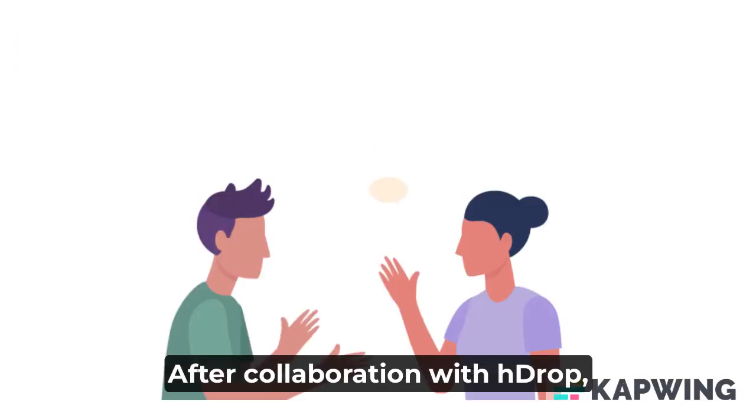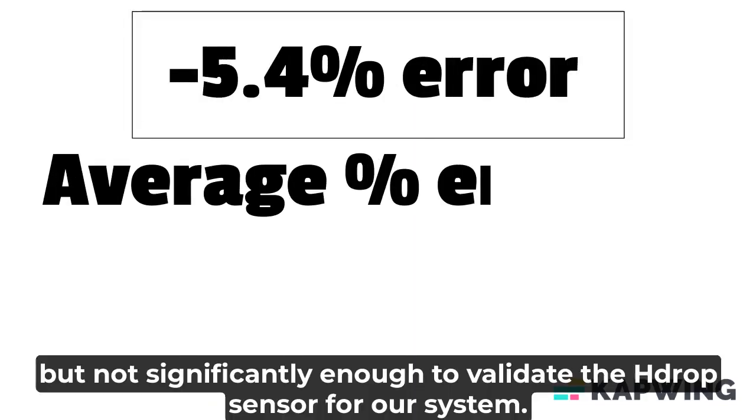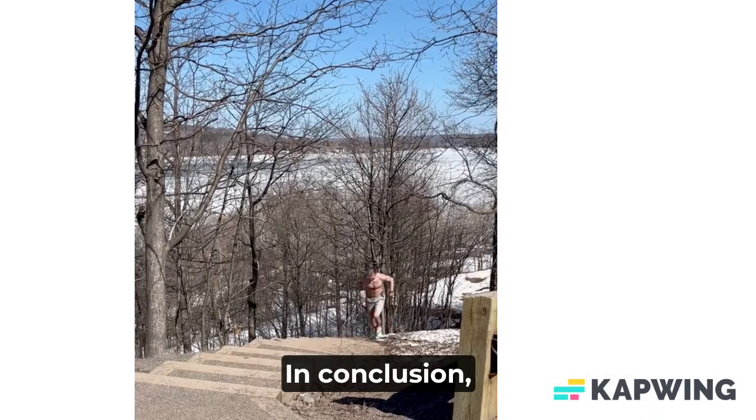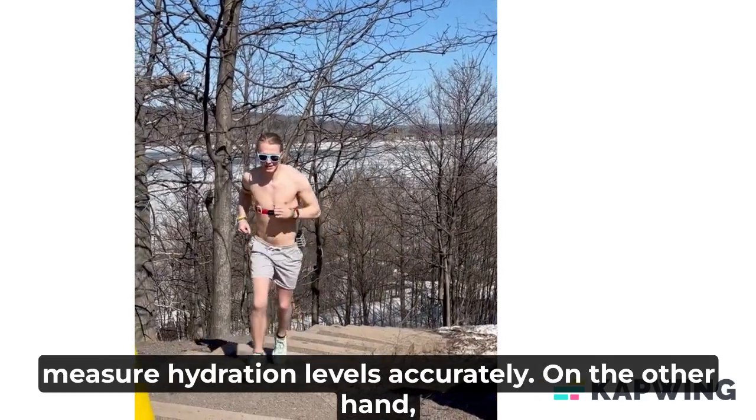After collaboration with H-drop, we received new algorithms to run our data through. The error values improved slightly, but not significantly enough to validate the H-drop sensor for our system. In conclusion, we determined that the H-drop by itself cannot be relied on to measure hydration levels accurately.